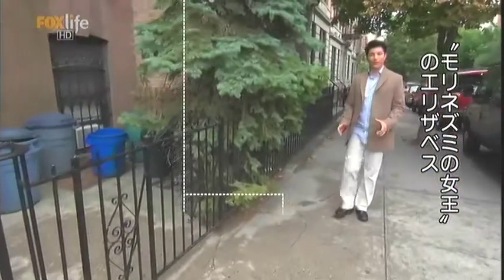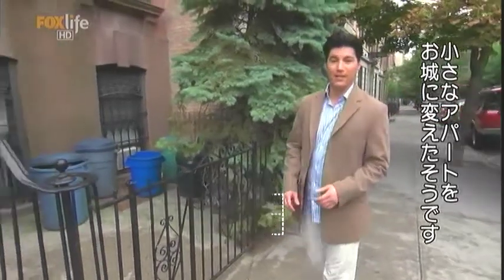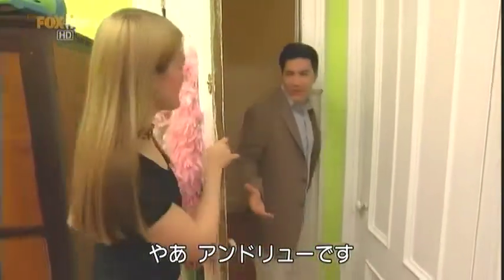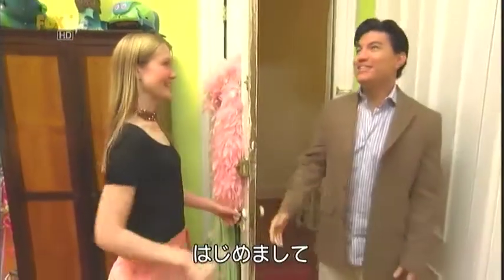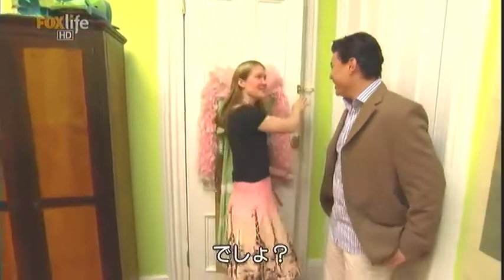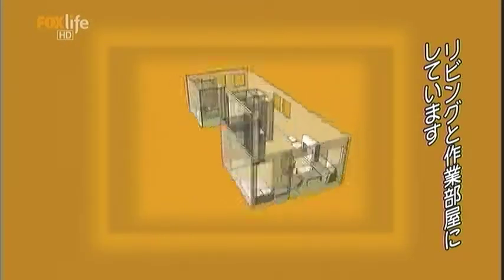Elizabeth Hauser is a self-proclaimed queen of the pack rats, but she's managed to turn her tiny New York apartment into something fit for a princess. Hi. Hello. I'm Andrew. I'm Elizabeth. Elizabeth, nice to meet you. I feel like I just walked into Wonderland. Well, you did. Elizabeth's 800 square foot apartment has two halves separated by color. One half is for living, the other for working.